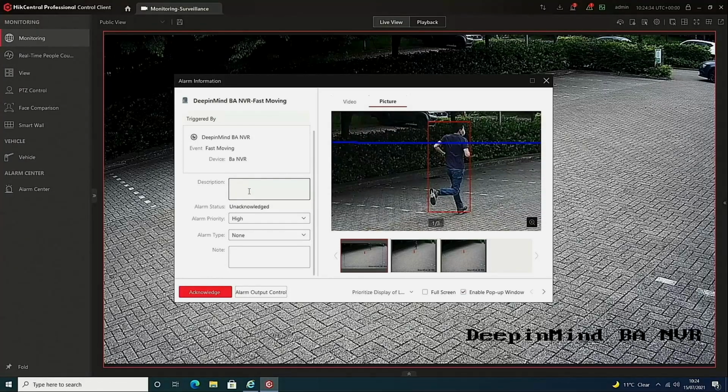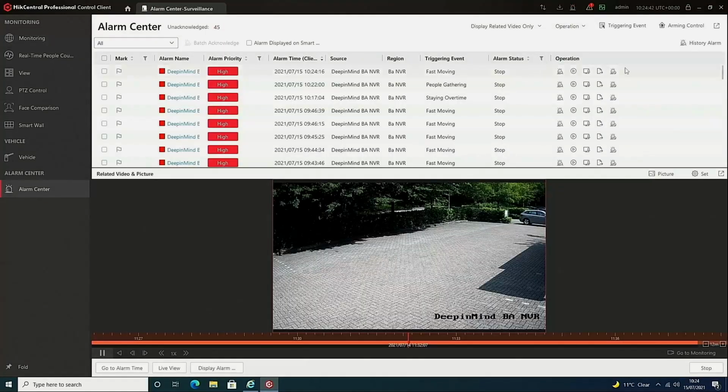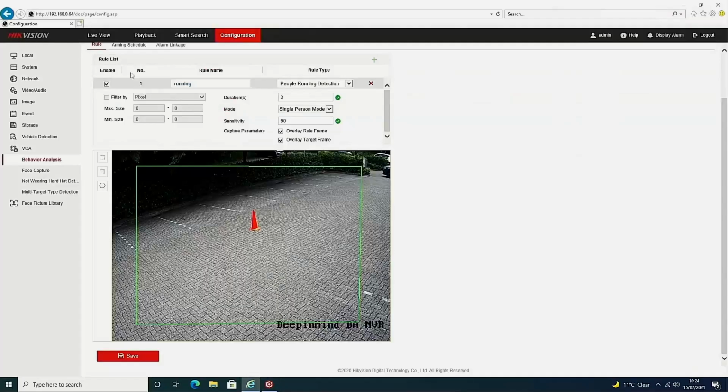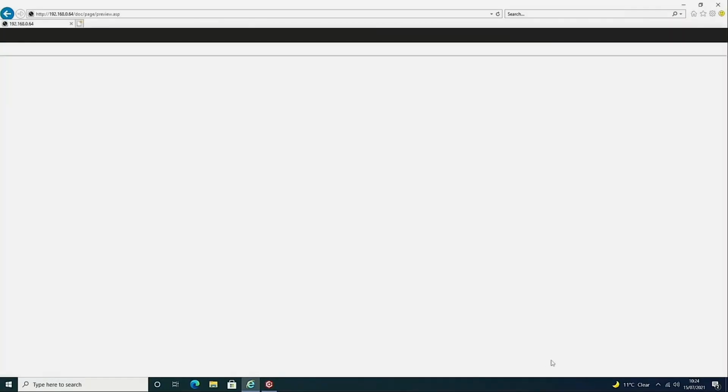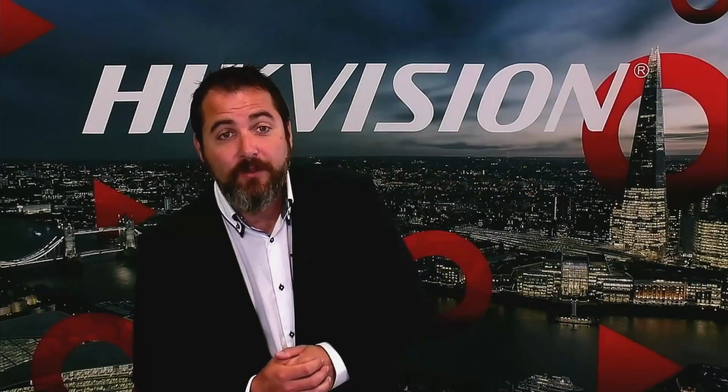Again, the description, you can add it in here, set the alarm priority, the type, and add any notes. And if you play back any of these in the notification center or the alarm center, this is where you can offload any of that footage to a USB stick or your local PC for review later on. So I'll go back to the NVR, back to the live view, and that concludes my demonstration for the VCAs.